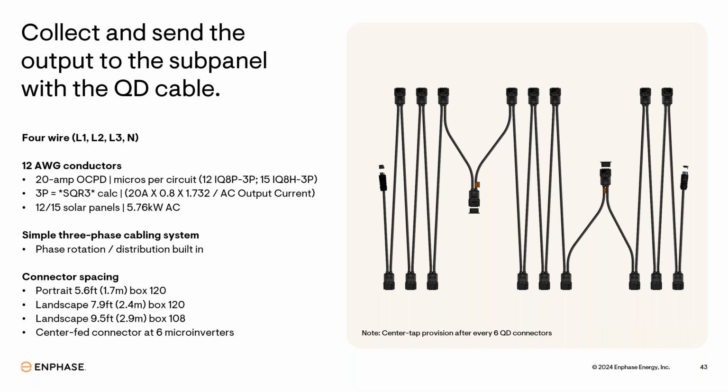We do have our system configuration tool online now that will actually do a BOM analysis for you to tell you how many boxes you need and what you're going to need for cable. So we'll make sure that we send you a link to that new tool that's online.